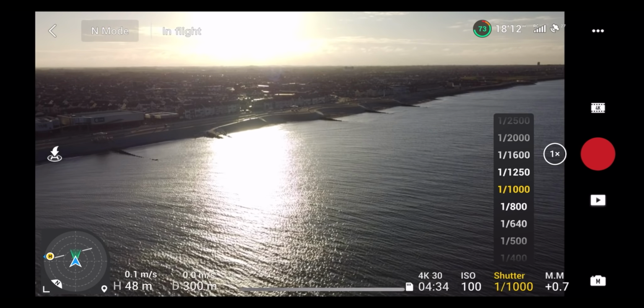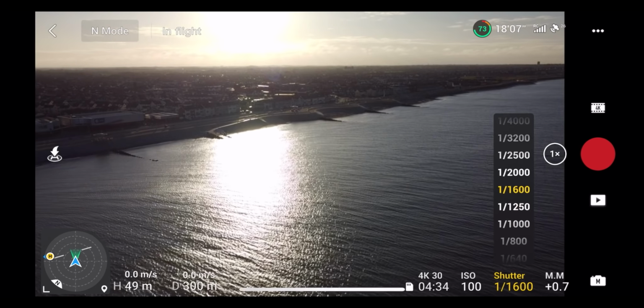In this daylight, you can either use a CPL or you can go for a high ND filter, which will allow you to get an even better image. But I really enjoy using the CPL filter. It just makes that image pop. You don't need to do any color grading. You get really nice colors in the sky, the sea. It's an excellent all-round filter.